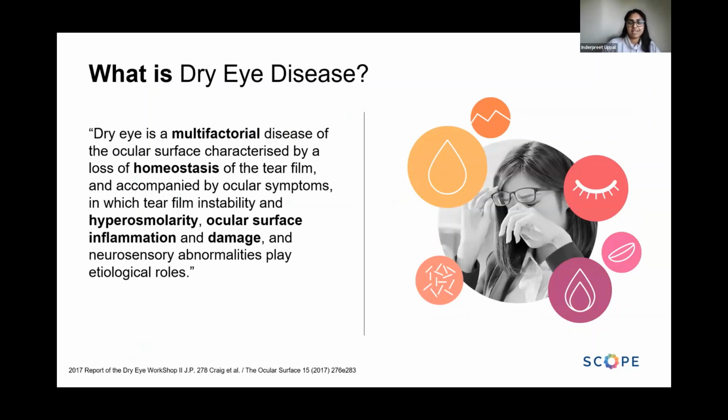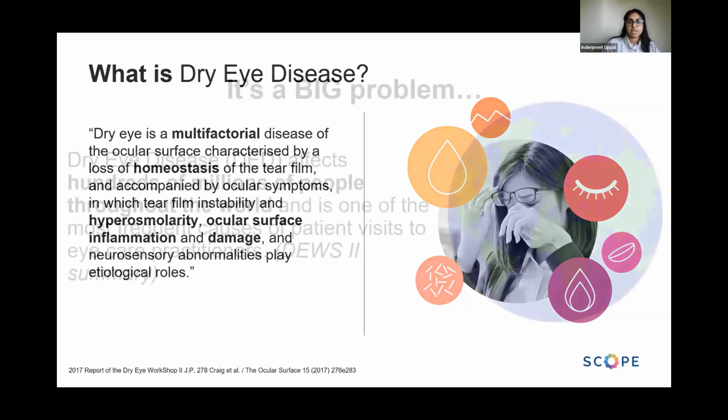They said that dry eye is multifactorial, so it comes with a lot of different factors, some of which we'll go into. It causes a loss of homeostasis, a loss of that balance to the tear film, and it has ocular symptoms, which patients will feel, and which you ask about in history and symptoms. It causes hyperosmolarity, to do with those salty tears, that imbalance in the salts in the tears, and it can lead to ocular surface inflammation and damage. So it's quite a lengthy definition. It's quite complicated, as dry eye disease affects so many different people.